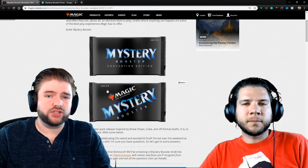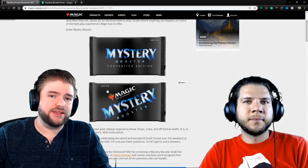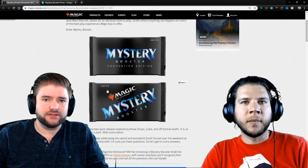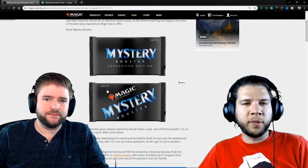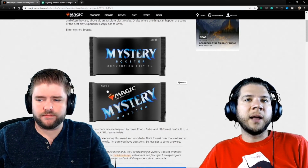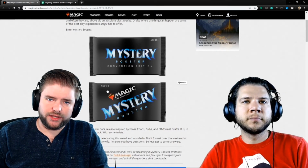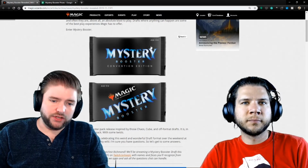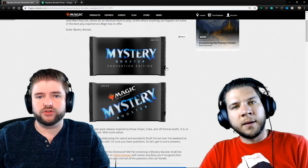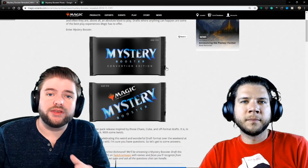I think they're really trying to make sure that variance is super high in this set because essentially we've got a booster pack chaos draft set. Yes, exactly. And in this article, they're boasting that you could have a draft and not see the same card twice. Right. I am a little disappointed that the convention edition is going to be the only one with the playtest cards, because I thought those were super cool. They're definitely unique, and obviously, as a Magic player, I want the unique thing.